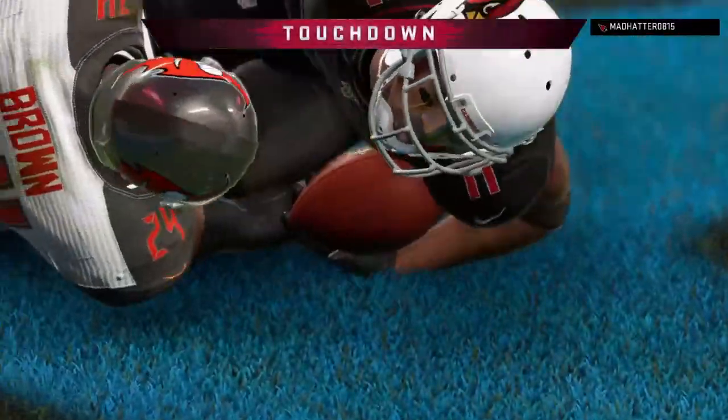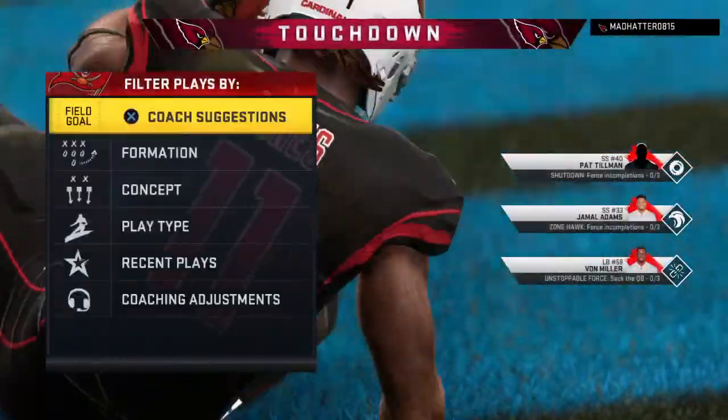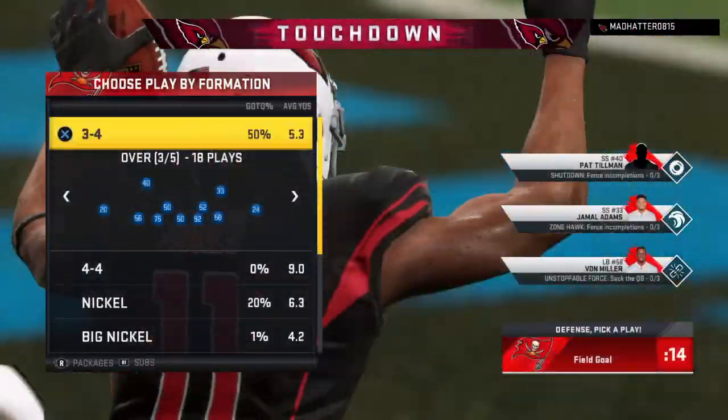He's got his man. It's caught in the end zone. Touchdown, Arizona.